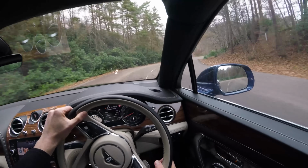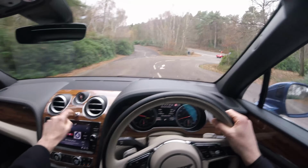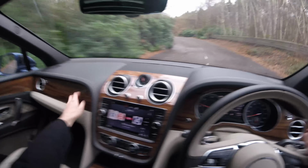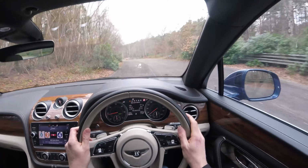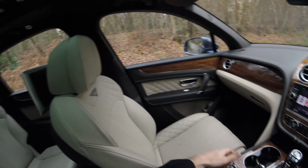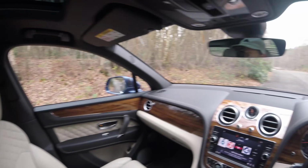I love the details in it as well, like these organ stops. Look at that. Not so keen on the wood veneer, even though it does look very posh. You can have a different finish to that if you want to, but there's so much leather. This one's got the leather headlining, the full Mulliner driving pack, which includes this uprated steering wheel, which is just glorious. And yeah, what a lovely, lovely car. Let me show you the visibility around the back, around the sides. Good look around the car.